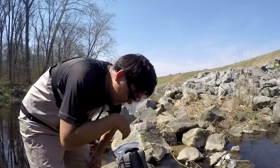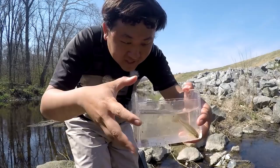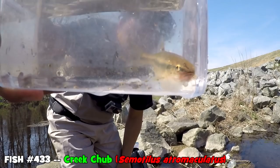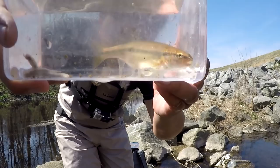I got him. Even with a nightcrawler, it took forever to get this little fish. So there we go, my fellas. Third species of the day right here. Check that out. We got the Semotilus atromaculatus, aka creek chub. And this is not just any creek chub, right? Because if you guys see, this creek chub is very, very obese, man. It's super fat, all right?